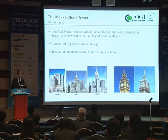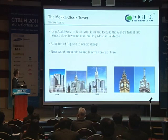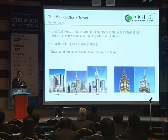The king of Saudi Arabia decided that he wants to have a really huge building in his city, just next to the holy mosque in Mecca, and he wants to have the largest clock tower in the world. And as you see, it's quite similar to a well-known building in London, the Big Ben, and that was the existing building, and then they decided to build this clock tower on top of the building. And if you build something on an existing building, you can imagine weight is an enormous problem and space is an enormous problem.